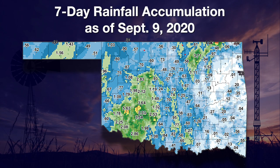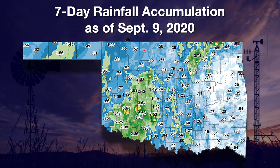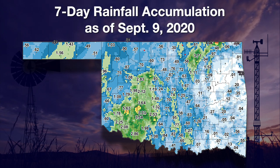Let's take a look at some of those rains we received this week. A great area of rain across west central and southwestern Oklahoma. Hopefully that's filled out some since then. Also out in the central panhandle and up into northeastern and north central Oklahoma. Decent rains up in that area.